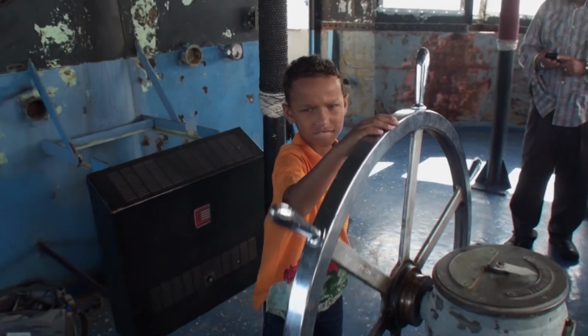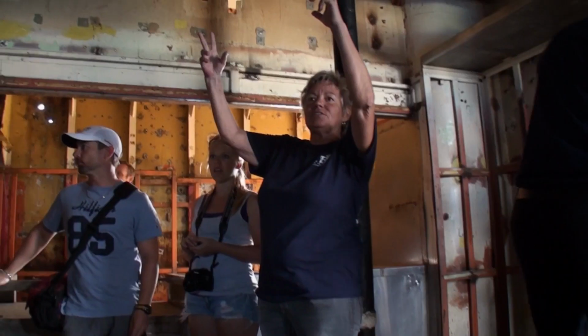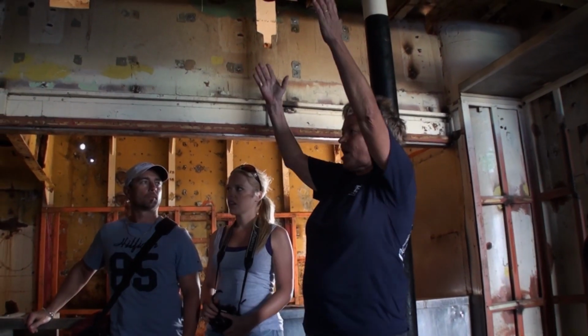But you know, we got good people doing this. All precautions have been taken, so I'm really very excited about tomorrow and cannot wait until we get her down in the bottom as the new diving attraction and snorkeling attraction for the Cayman Islands.